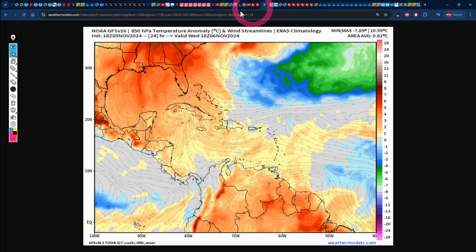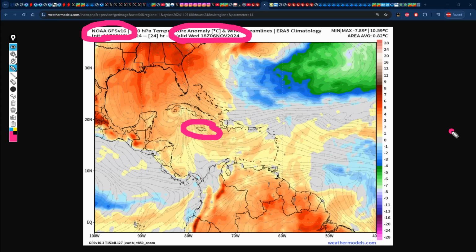If we take a look at the temperature forecast for tomorrow, this map from the GFS is showing 18Z on Wednesday, which is actually 1 p.m. And look at this, the temperatures are definitely heating up. We see some yellows and some slight oranges encompassing Jamaica. That's representing anywhere from 1 all the way up to 2 degrees Celsius above normal temperatures. So wherever it's not going to be raining, more than likely, lots of evaporation is going to be taking place.